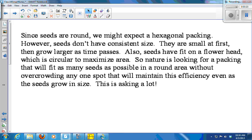But seeds are round, so you might expect a hexagonal packing. But seeds don't have a consistent size. When seeds first pop out from the meristem, they're tiny. And as time passes, they grow bigger and bigger and bigger. So the hexagonal packing isn't necessarily going to work. And also, seeds have to fit on a flower head, which is circular. They have to fit in a circular space, and the hexagonal packing is kind of rectangular.